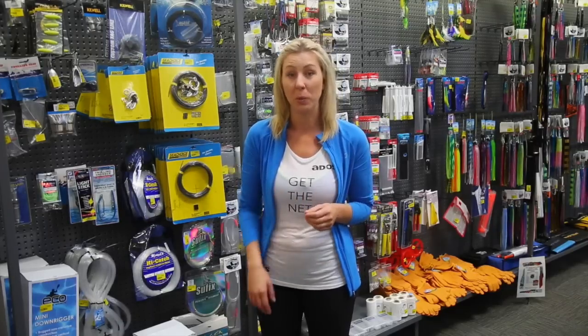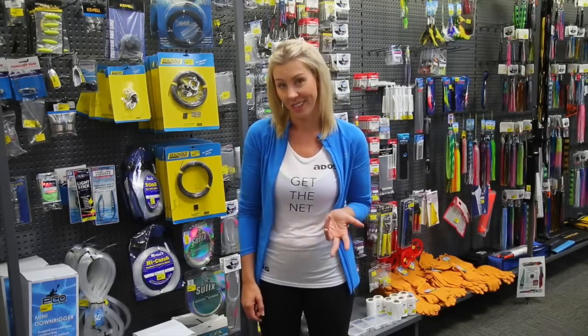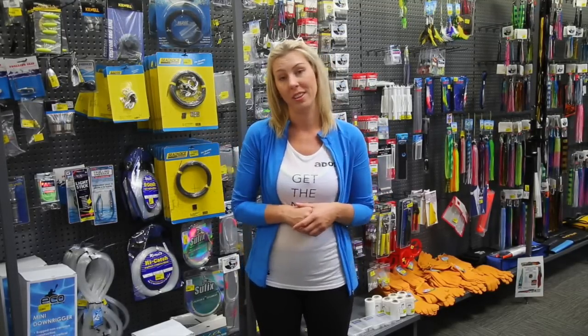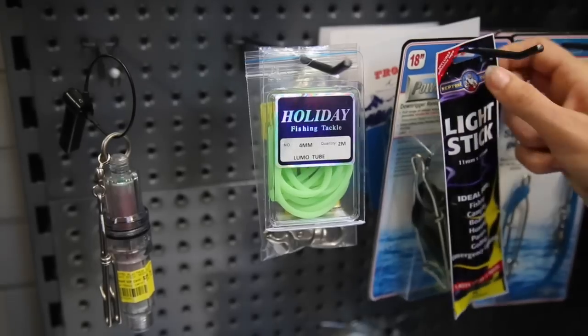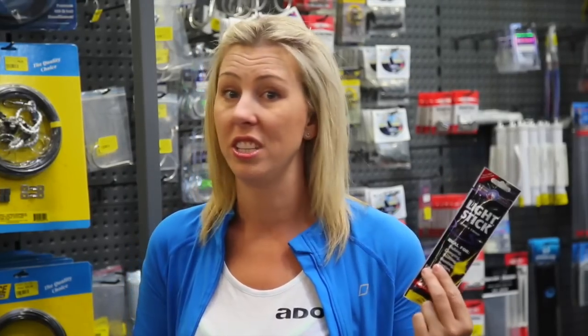When it comes to fishing, we're always looking for different ways to up the chances of us catching fish. When you're doing deep drops for fish such as blue nose, puka or bass, it's always a good idea to somehow light up your rig. Now there's a couple of different lights that you can use. We on the show today use Lumo tubing. Another option is also a glow stick. Very simple, very cost effective. Clip it onto your line, send it down.